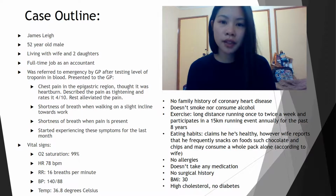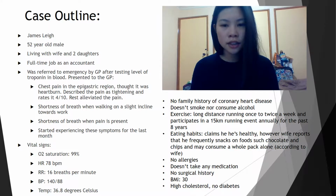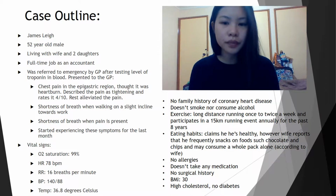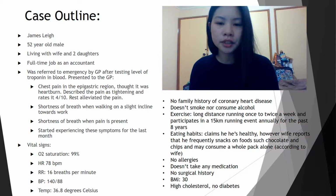His heart rate is 78 beats per minute, respiration rate 16 breaths per minute, blood pressure is 140/88, his oxygen saturation is 99%, and the temperature is 36.8 degrees Celsius. James mentions that he has no known family history of coronary heart disease and has never undergone surgery. He doesn't smoke nor consume alcohol. He has no known allergies and doesn't take any medication.